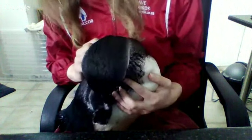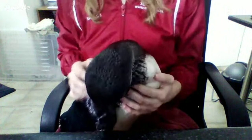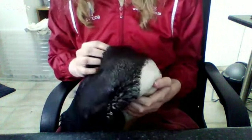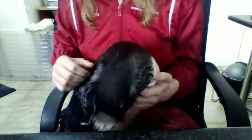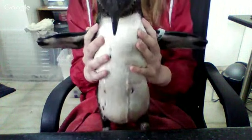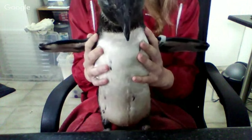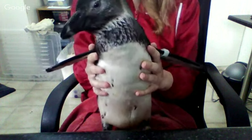Little Stubbs came in with 2 small puncture wounds on his back, and what had most likely happened was that he was bitten by a cat. Because of this bite, he got an infection, and this caused his flippers to not develop properly. If I hold up little Stubby, you can see that his flippers are about 5 centimeters too short for his body, so he would really struggle to propel himself in the water.